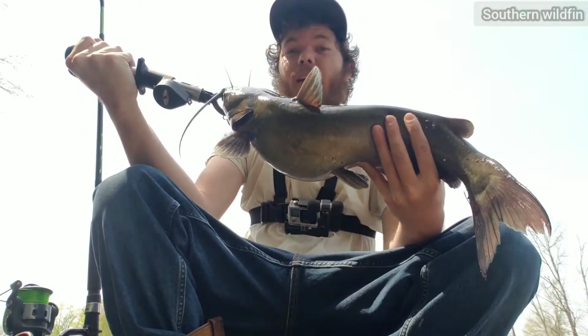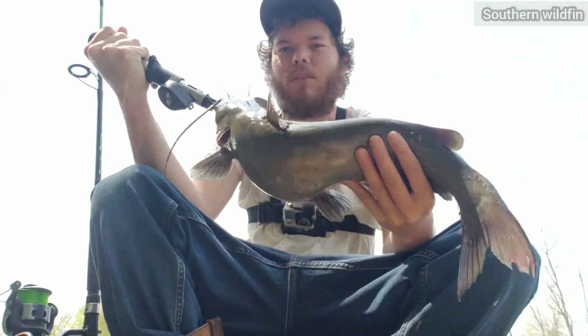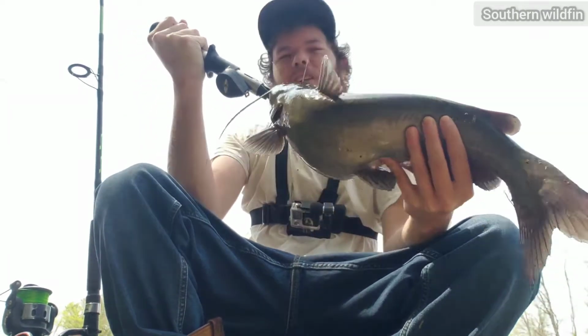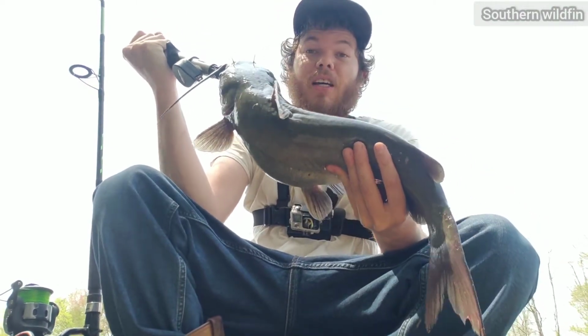But this is good eating catfish if you would eat one. Them big ones, I don't see reasons why people eat those big ones, cause you know they just too big. They've been living for so long. You need to throw them back and let somebody else catch them. But this right here, this would be an eating size fish.